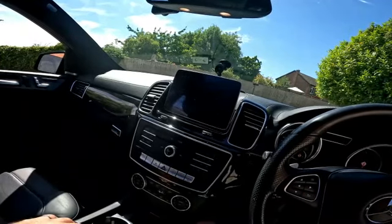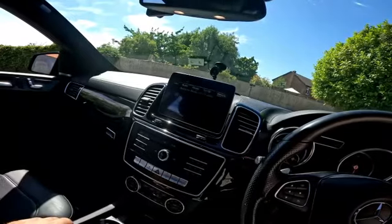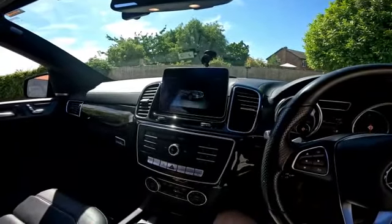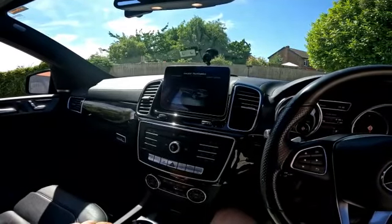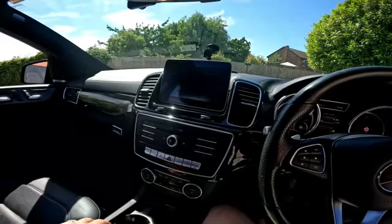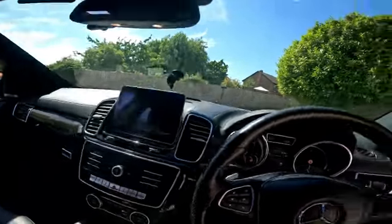Telephones, you've got your normal telephone function. Let's go back up, you've got your vehicle settings, you can go in there and change different settings. You've got interior lighting, all sorts of vehicle settings, dynamics, 360 camera. In fact, I don't know whether you can see the 360 camera. Let's see if I can get that working.